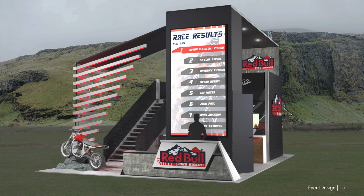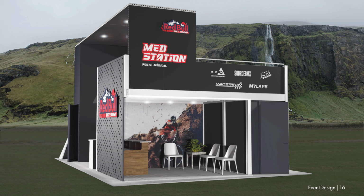Here's another view of the exhibit structure. I wanted to go with kind of a contemporary electric feel. Like I said before, I was very inspired by NASCAR's branding for this project. One of the things that I wanted to talk about was behind this registration counter, there's a giant screen that shows the results of different racers. And this is a great way just to show all of the race results and allow everyone to see the times.